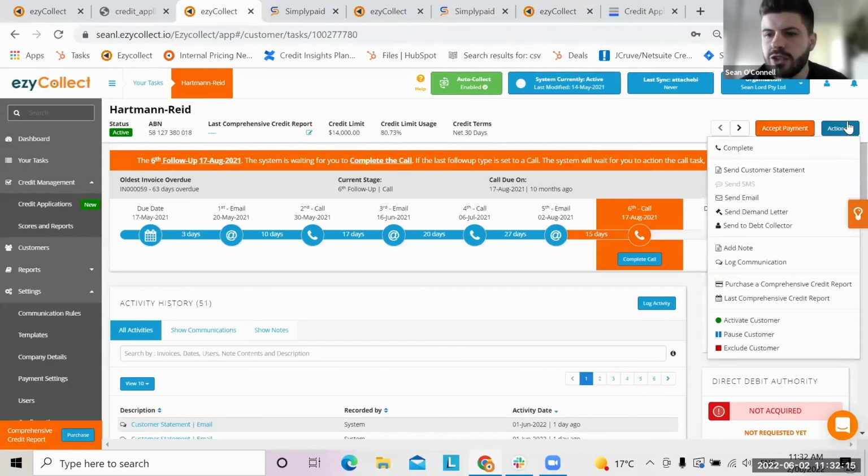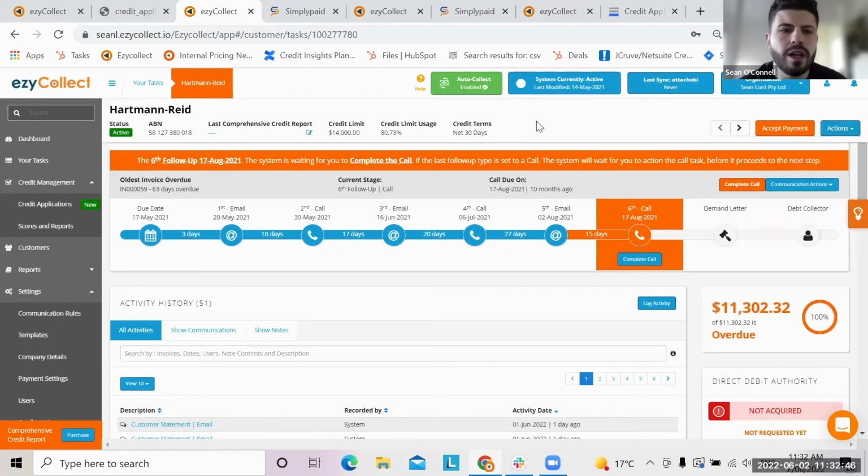And then there's some other features you can utilize. So you can send emails from here. You can forward it through to a debt collector. You can log call notes, which can write back into your accounting software. It's good if you need to update salespeople with certain notes. Additionally, you can order reports, and you can also pause and exclude customers. So again, everything's in a nice centralized location, and it's super easy to use. You can call and accept payment over the phone. It's a really useful feature for AR team reps.